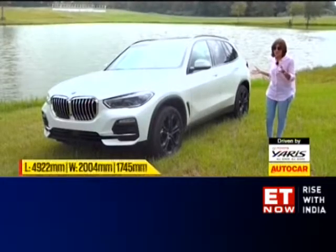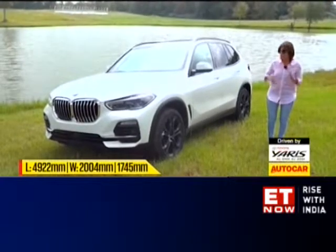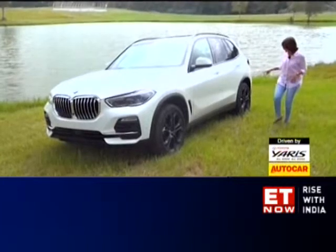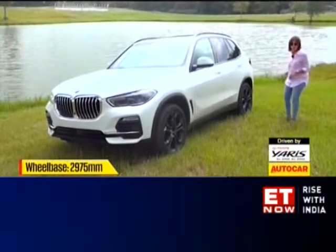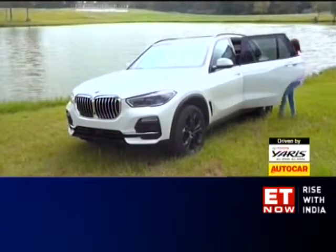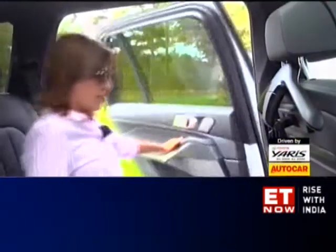Well, the good news is that this new X5 has grown in size, in length, in width, in height, but we're interested in the space that's really increased between these two wheels. It's going to open up a lot more room in the back seat, and I'm going to check it out. Oh yes, instantly you can tell the difference in space. There is a lot more leg room over here. It does feel wider in the back seat as well. But more than that, what's really making it feel nice and open and airy is this massive panoramic sunroof.